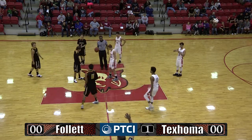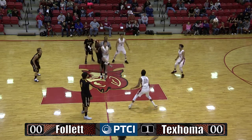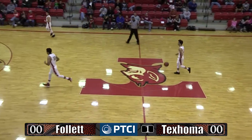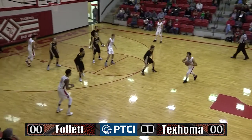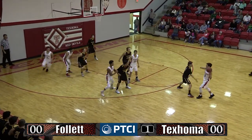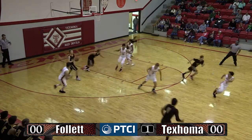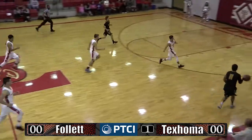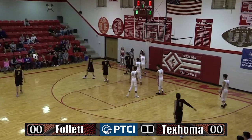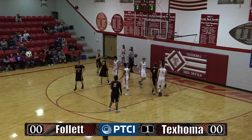We're ready for the tip-off. We'll have them reset. And there's the tip. Mitchell gets it over to Gideon, and Texhoma has the first possession of the game. Red Devils come into this game with a 4-5 record. Three-point shot by Glover, no good. Outlet pass up ahead. Three-point shot at the other end, no good. Ball knocked out of bounds. I'll say it stays with the Panthers.